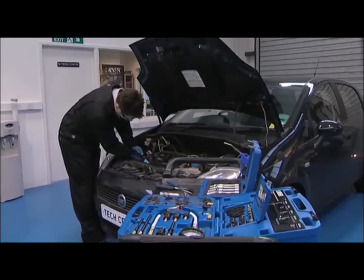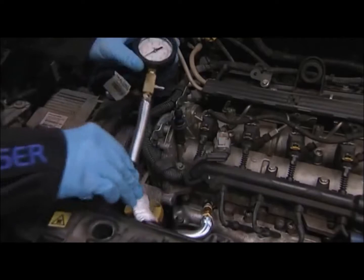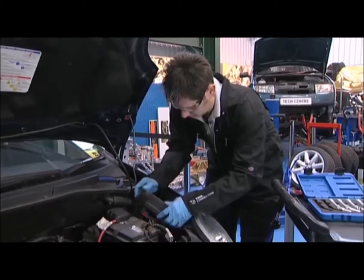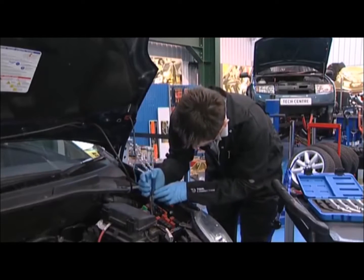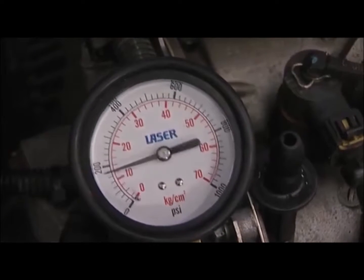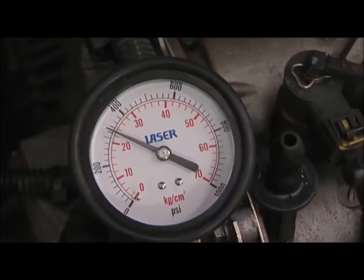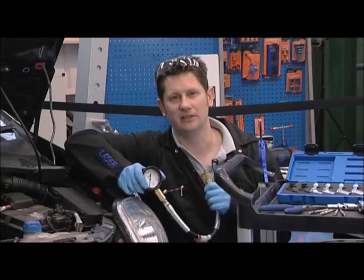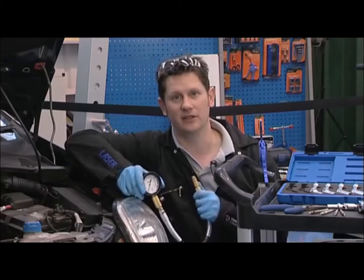It is important that no fuel can be delivered while conducting the compression test. Disabling the fuel supply will be system specific, so refer to the manufacturer's documentation. In this case, we have disconnected the fuel pump fuse. Diesel engines have a much higher compression than petrol engines. After comparing the results on all 4 cylinders, this engine's fine.